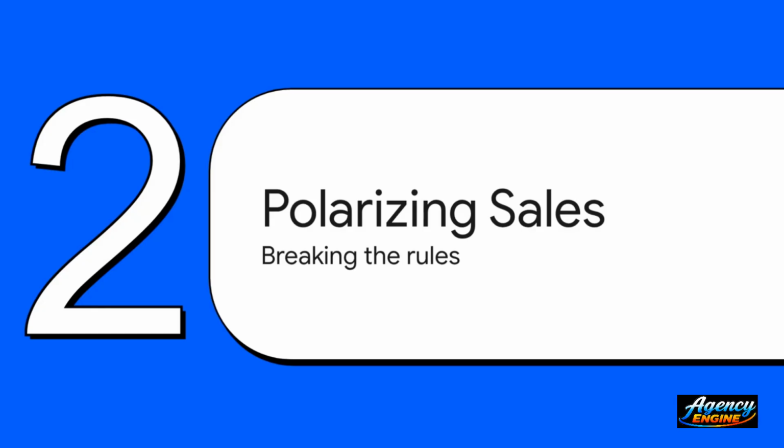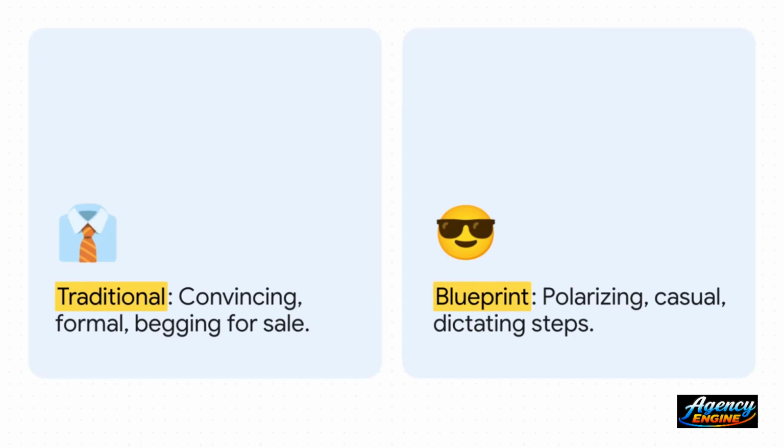Moving on to Section 2, Polarizing Sales Psychology, where we basically break all the rules. Typically, instead of sitting across the table trying to convince a prospect, this blueprint puts the salesperson right on the same side of the table, acting like a casual friend walking them through a solution. Traditional sales often puts the salesperson in this subordinate position, almost begging for the business. Kai's blueprint flips that dynamic completely upside down. He acts calm, collected, and honestly, a bit dictatorial, but in the friendliest way possible.